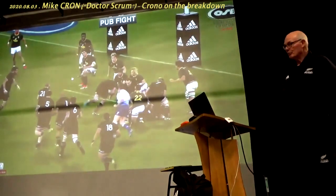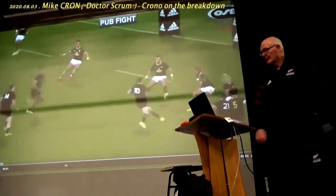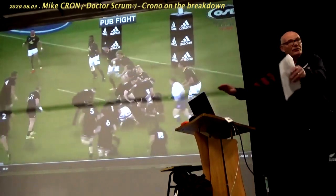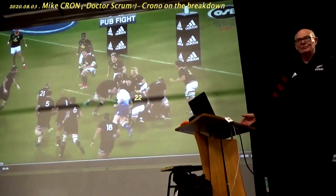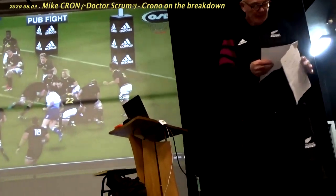Let the ball carrier do the ball carrier's role. So watch it again. Not worried about the ball carrier, just get rid of the shit around the ball carrier and let the ball carrier place the ball. Questions? Happy? Okay. Next one.